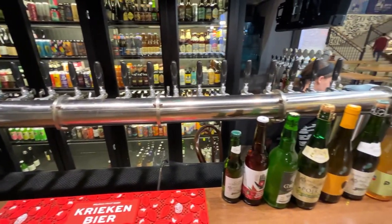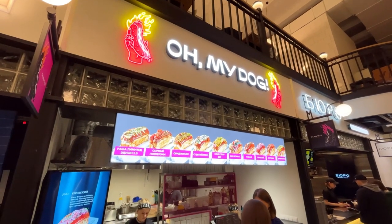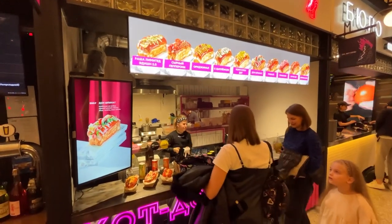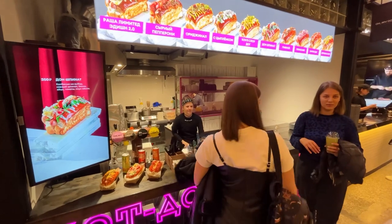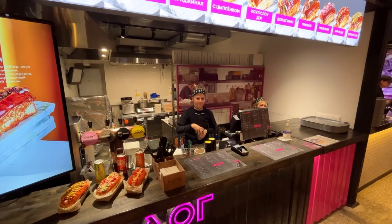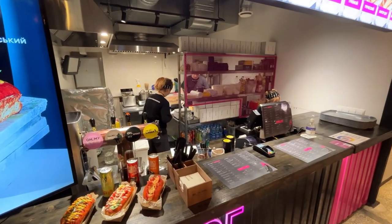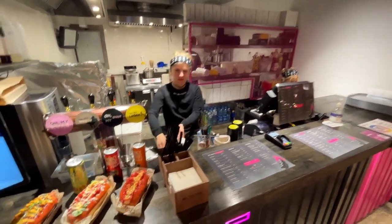Oh my dog. This is a street food corner specializing in hot dogs of various flavors, the buns for which are baked using the Japanese Hokkaido bread technology. The menu also features snacks such as cheese fries, fried suluguni cheese and crispy breading or tempura onion rings.